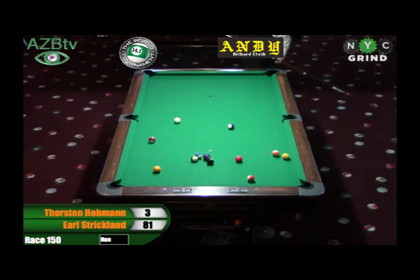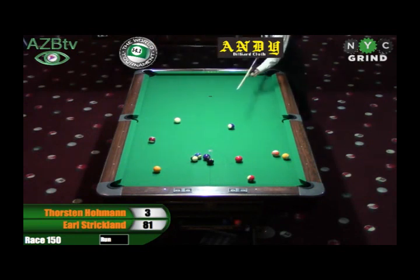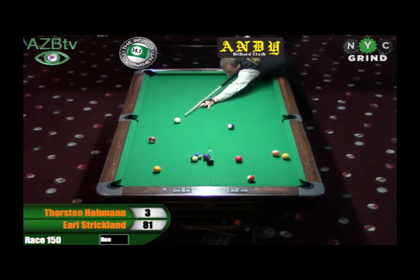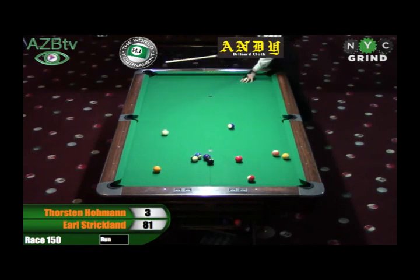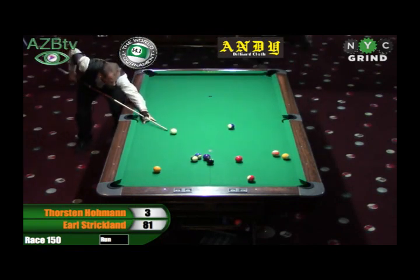But that's what I was talking about. Again, Earl got that shot where he made a mistake and was able to scramble and get back to a spot. All the people that think you don't have to be a shot maker to play straight pool are absolutely dead wrong.